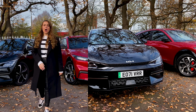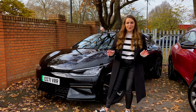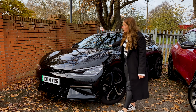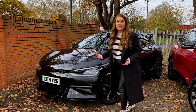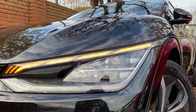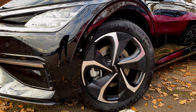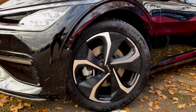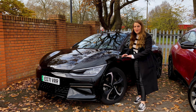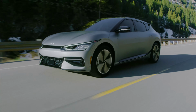But first of all, let's start with the styling of the EV6. Though the ground clearance isn't all that different, the Kia EV6 is visibly lower. It has a lower roofline, and also this bonnet swoops down quite a lot lower as well. They've also gone for a slightly sleeker and more angular feel. You've got sharp headlamps, and you've also got sharp lines along the front diffuser. The wheels are also slightly larger on this GT line trim in 20 inches. And between that and the low stance of the EV6, it fills the arches really well. It makes it look slightly more aggressive.